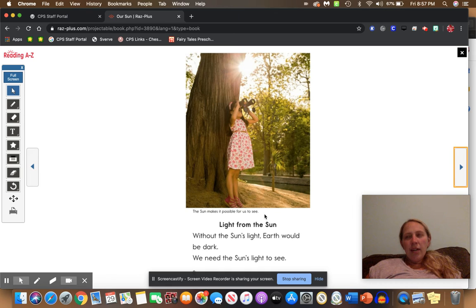Now, you might be thinking, well, when Mom and Dad turn out the lights in my bedroom, the sun's clearly not shining, but I could still see. And that is true. If we didn't have any other kinds of light, like they did long ago, and they didn't use candles or anything, it would be very hard to see what's going on. And I'm not certain that other planets have a sun like our sun, which is our closest star, to make it light and warm.